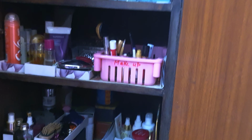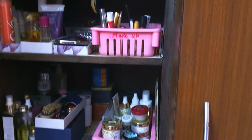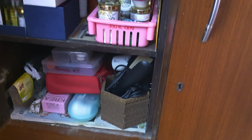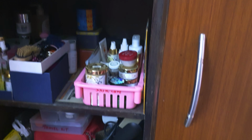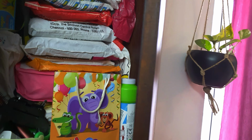This side is my dressing unit, and I'll just open and show it to you guys. This is how I have organized and kept it, and it's a very old cupboard, so I have done my best to keep it organized and neat. This is another very small cupboard in which I placed all my party wear in plastic covers like this. There are some miscellaneous things below, and below that I have placed some of my handbags. That's it. This side we have some office related stuff.